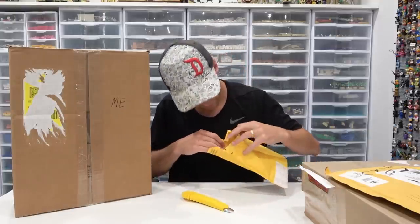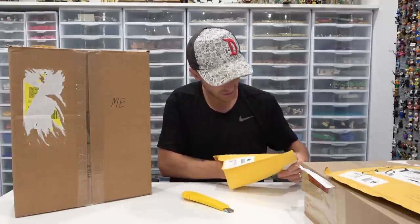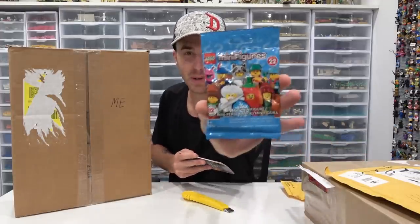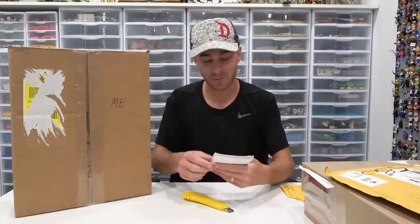This first one here is from Vicky. Thank you so much, Vicky. Wham! Oh, cool, look at that. It's a minifig pack. I wonder who we're gonna get. We're gonna find out here right away. Oh, we got some pictures too.